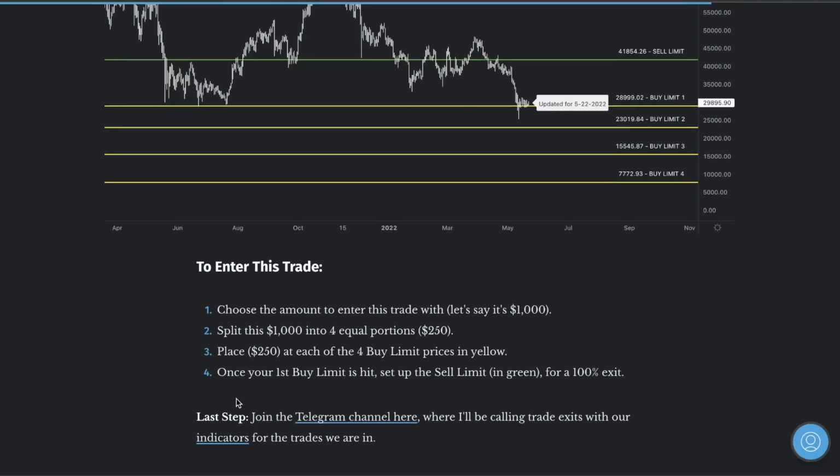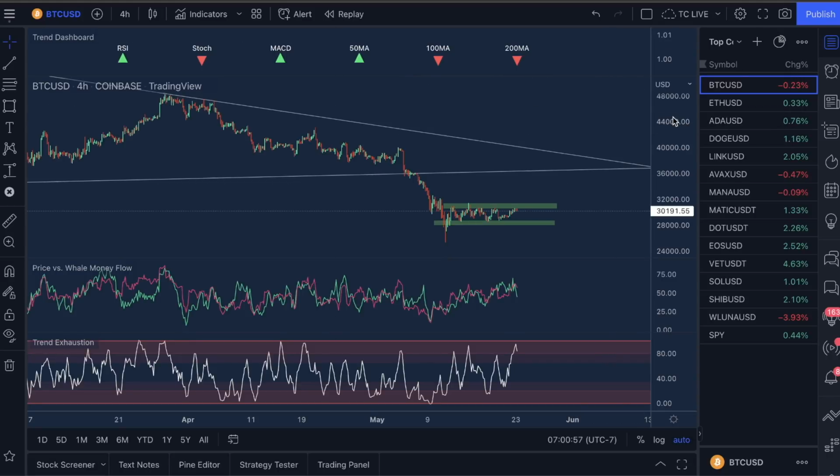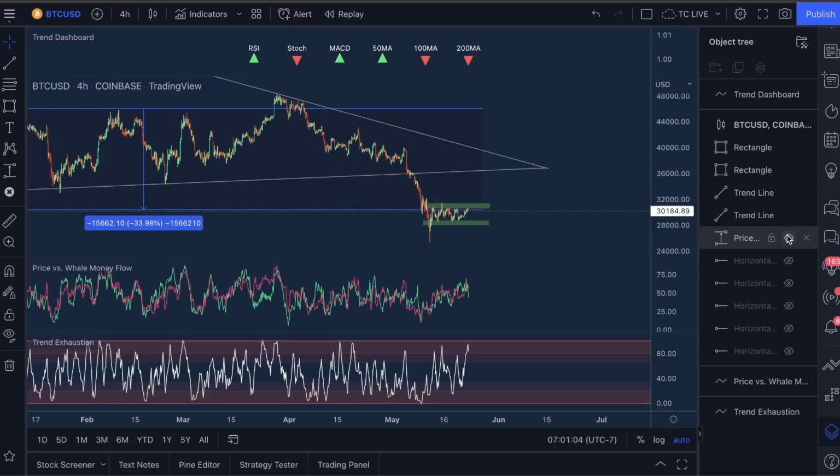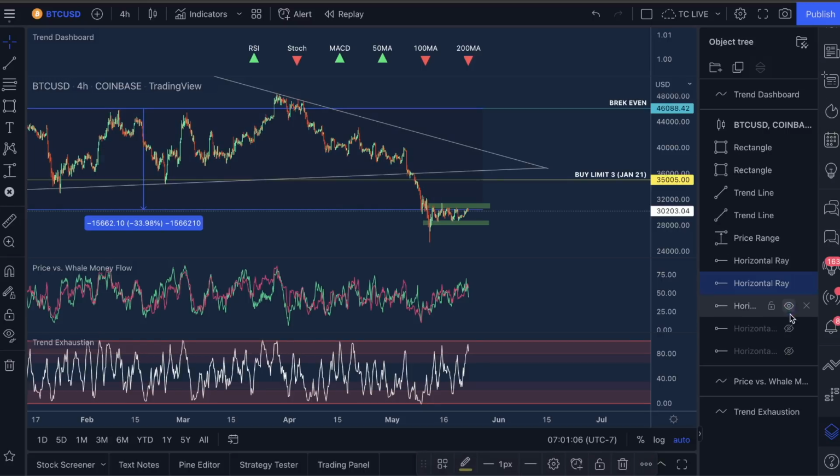Now, once your first buy limit is hit, I am going to be calling all the exits in Telegram too for you guys to make this really simple. Bitcoin, I don't have it open on the chart because I want to keep this really clean right now, but actually, let me just show it to you guys if you want to see where it's at, because we have a trade open on Bitcoin, and I wanted to keep it clean for us to do the initial analysis, but here you go.